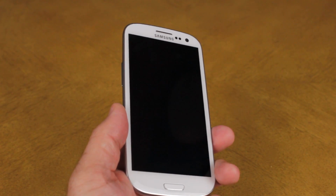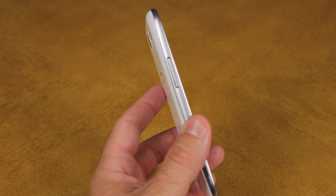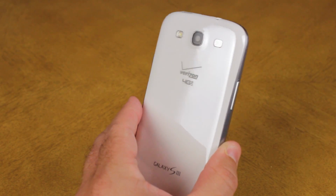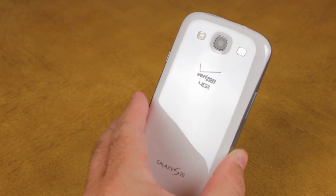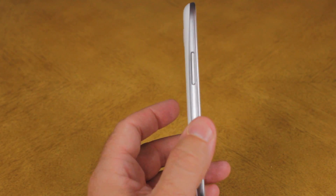About 2 weeks ago, Verizon sent me the Samsung Galaxy S3 to take a look at. The Galaxy S3, if you're not familiar with it, has a 4.8-inch 1280 by 720 pixel display. It's got Corning Gorilla Glass 2 on it, so it's not quite the same as Gorilla Glass 1. I think it's actually a little bit less strong, but it's thinner and it's supposed to protect against scratches just as well.